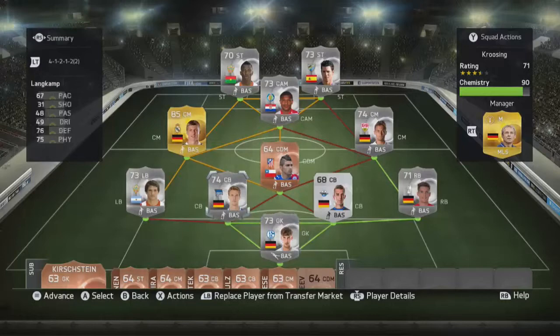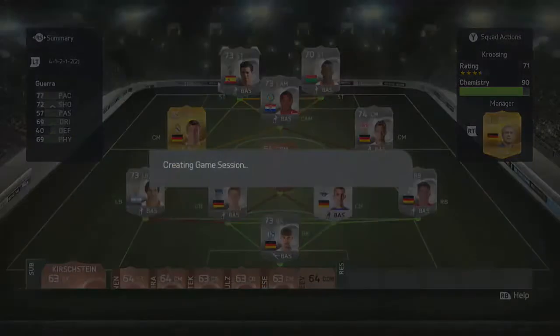We got Giefer in goal, Langkamp and Hjulmeier in center back. Our right back is Sorg, and our left back is Dubarbier. Our CDM is Robles. Our center mids are Leitner and Cruz, Tony Cruz, main man. We got Samer at CAM, and then our two strikers are Zongo and Guerra. So this should be a pretty interesting game. Let me just switch those two around. But yeah, let's get into the game, guys.